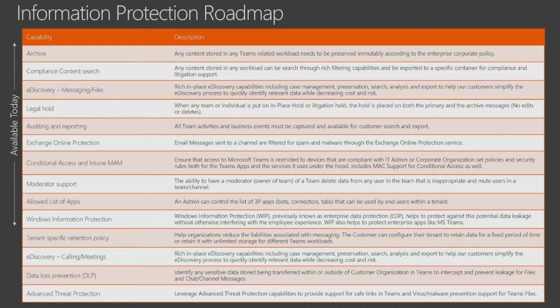Exchange Online Protection. Teams has the ability to send an email directly to a channel, which is a handy feature. In doing that, we actually pass through Exchange Online Protection, basically to protect against malware and spam into your system. And then conditional access and Intune MAM.